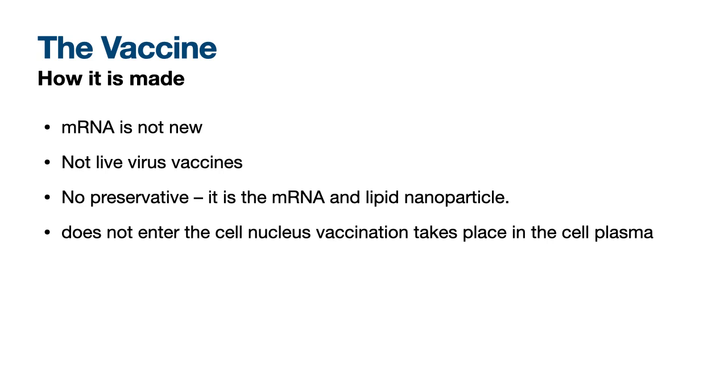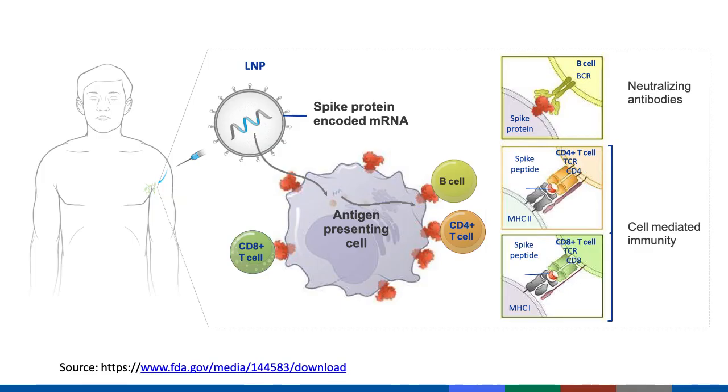It is also not a live virus like some vaccines. There is no preservative because it is a messenger RNA code. The lipid nanoparticle is a vehicle to allow it into the cell, otherwise it would just float around the bloodstream. The messenger RNA does not enter the nucleus and cannot manipulate or change the nucleus of the body cell.